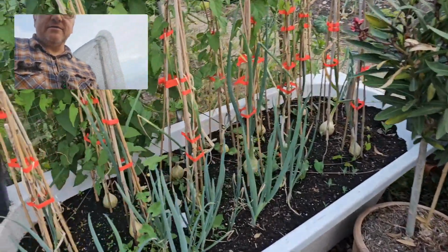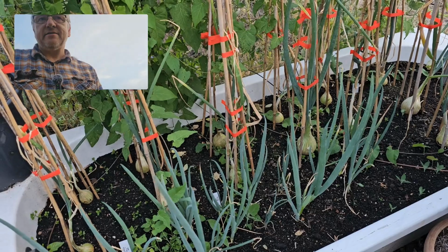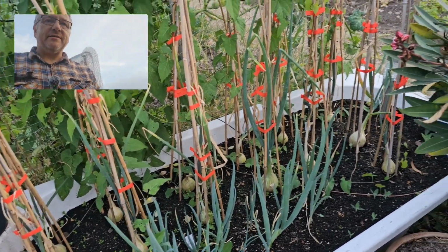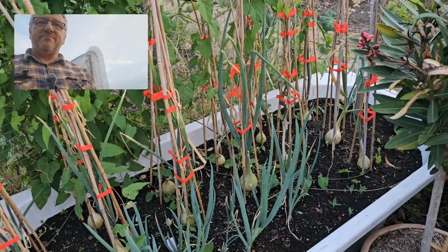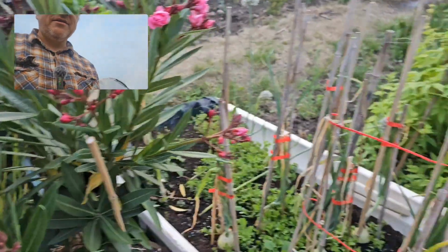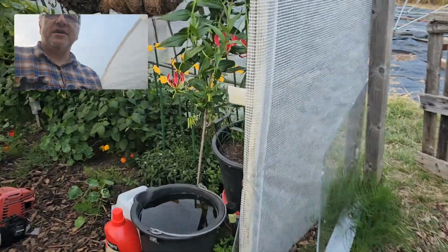Let's just say the onions that were over here, they're not doing as well. I need to probably give them a feed. What do I feed onions with? Is it nitrogen at this stage, potassium at this stage? Let me know. I'm going to have to watch some of the other people's giant onion challenge ones and see what I can do.